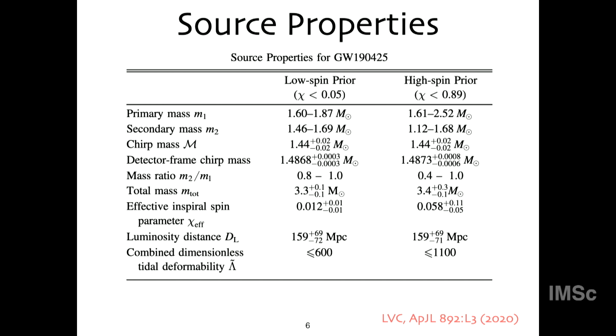The mass ratio measurements are not very different from the one that we had from GW170817. The effective spin parameter, as you can see, is consistent with the low spin priors, even for the conservative case. And as expected, the chirp mass measurements do not change a lot.